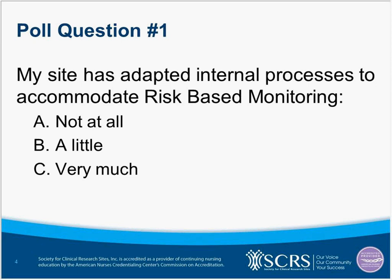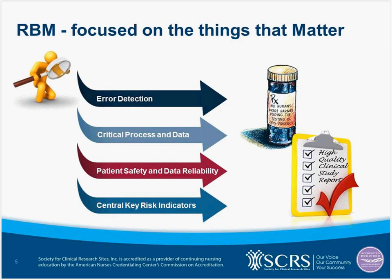Excellent. So I hear that the majority of respondents, the few that did respond, made a few internal process changes. A handful have made several changes, and then there's a handful that haven't made any changes at all. What will be interesting is that we'll be asking this question again a little further along in the presentation today, to see if some of your ideas around what might need to change with your site changes, and if there's still some work to be done to help us prepare for this. So let's move on to the next slide, and I'll turn this over to my colleague.